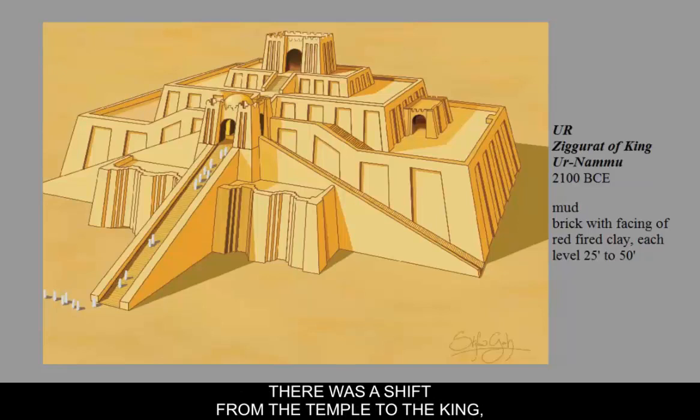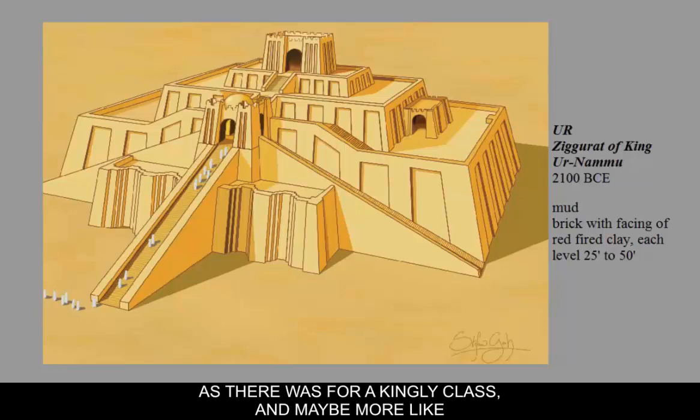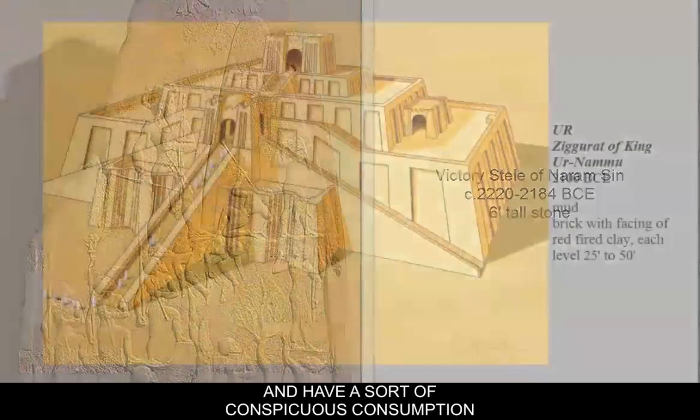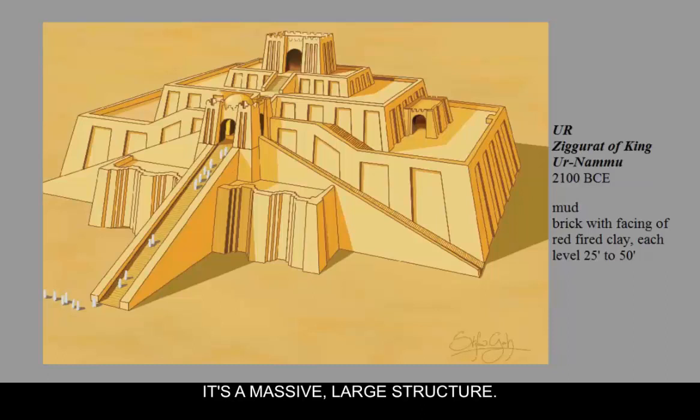And what this means basically is that there was no longer quite the need for the priestly class as there was for a kingly class, and maybe more like they were warlords or enforcers. And so one of the things that this kingly class needed to do was actually build monuments and have a sort of conspicuous consumption or show their wealth. The ziggurat of King Ur-Nammu represents actually his power physically. It's a massive, large structure.